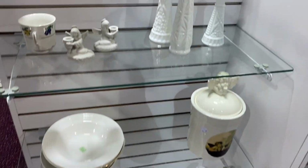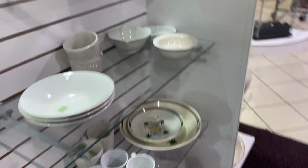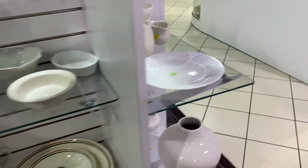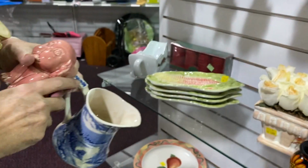But see how sparse the shelving is? That's how it was that day. And there was just nothing there. It was kind of a bummer. But I do walk over to find my mom here, next clip, holding a ton of stuff. I'm like, how do you find everything?